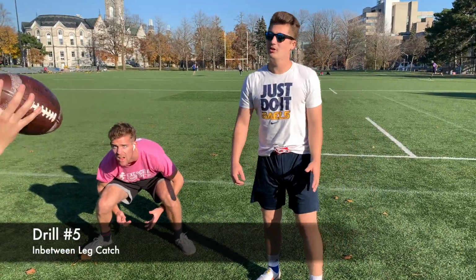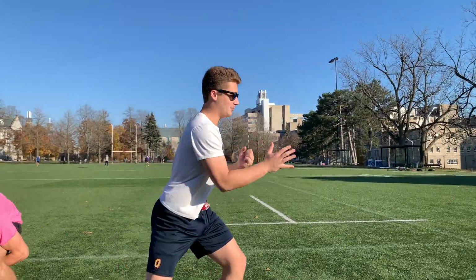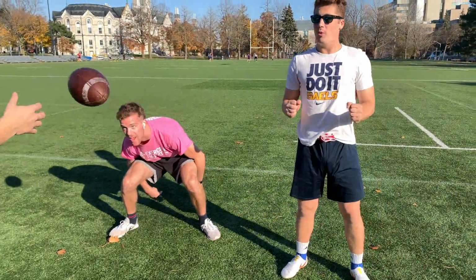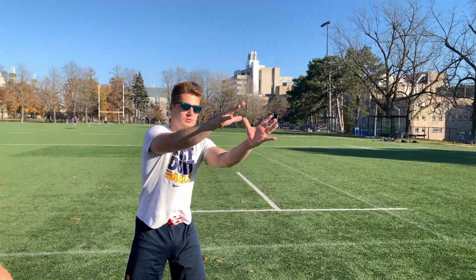Sometimes receivers, when the ball's low, they like to lower and catch it like this. But when you catch it like this, you have to stand back up to accelerate. Whereas when you catch it like this, you can just go and burst. Right. So when we're doing this, what we want to practice is this is how we catch. Like this. Notice the pinkies.